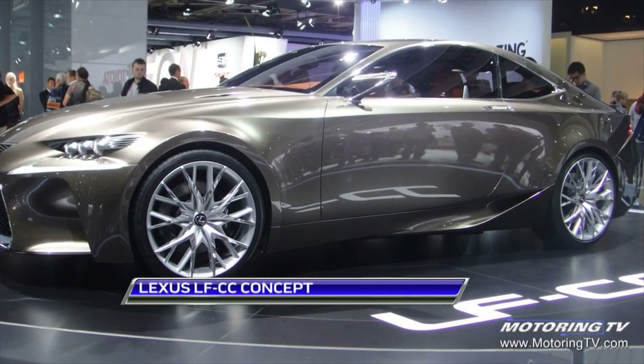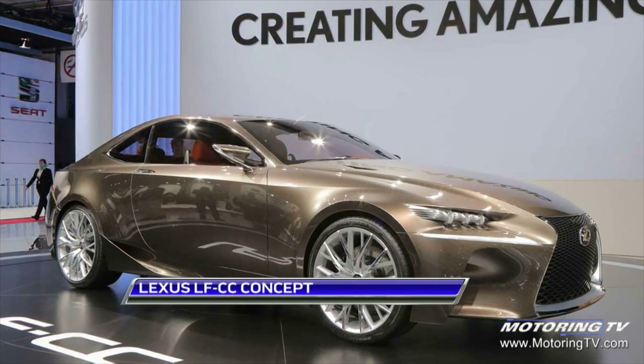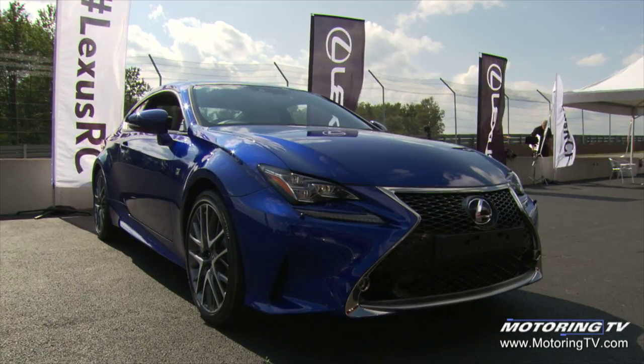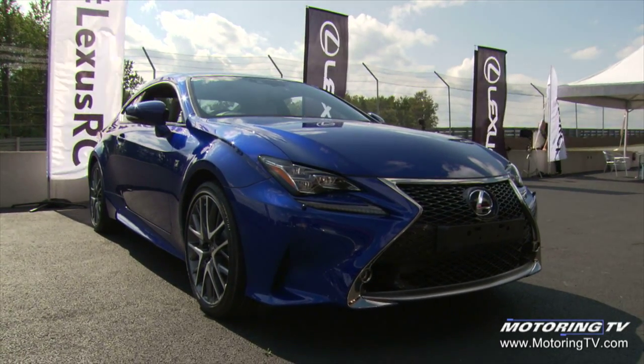Fast forward to 2012, the Paris Auto Show, the Lexus concept. Lexus called it a new era of design and products. Many people said build it, and here it is, and they're calling it the Lexus RC Coupe.